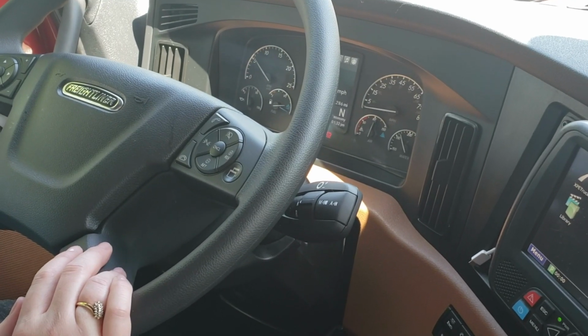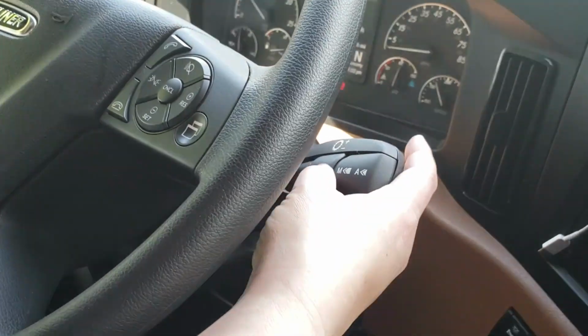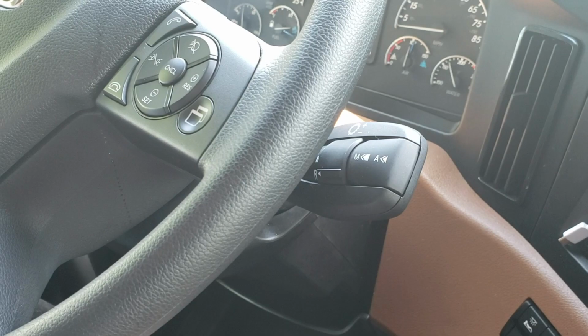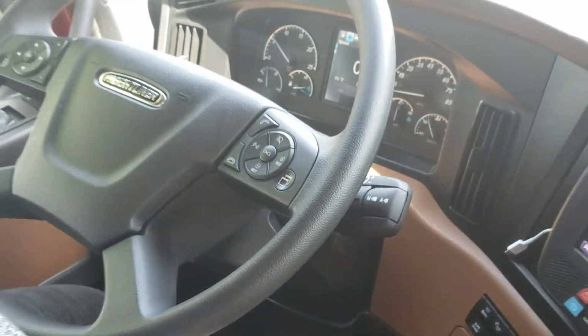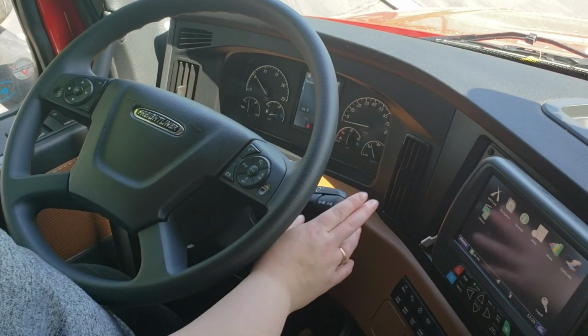Now, because this is an automatic, you don't have a gear stick right here, so to change into drive, reverse, or neutral, it's just as simple as that. And then as you're driving, it will automatically change the gears itself. If you want to change a gear manually, all you have to do is use the paddle shifter.